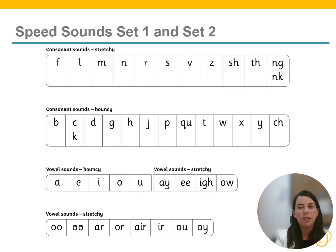Read Write Inc. Phonics makes learning to read easy for children because we start by teaching them just one way of reading and writing every sound. Here you can see them all displayed on a speed sound chart. This is displayed in every classroom. We teach set 1 sounds first, as far as A, E, I, O and U, and then we teach the set 2 sounds. This is our way of teaching our long vowel sounds.